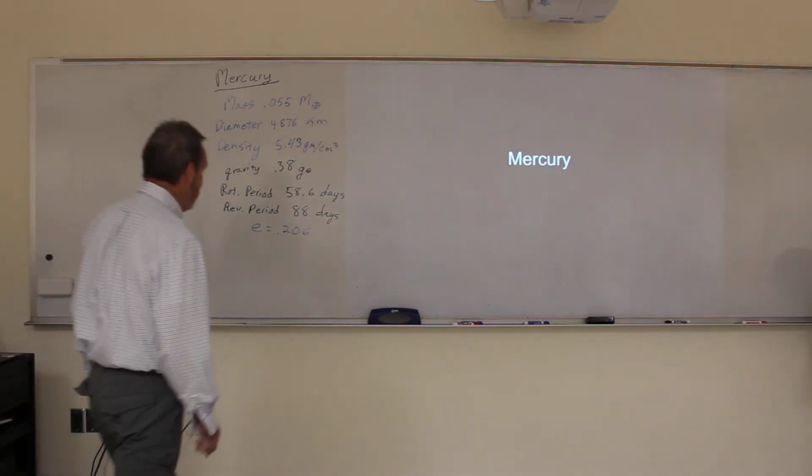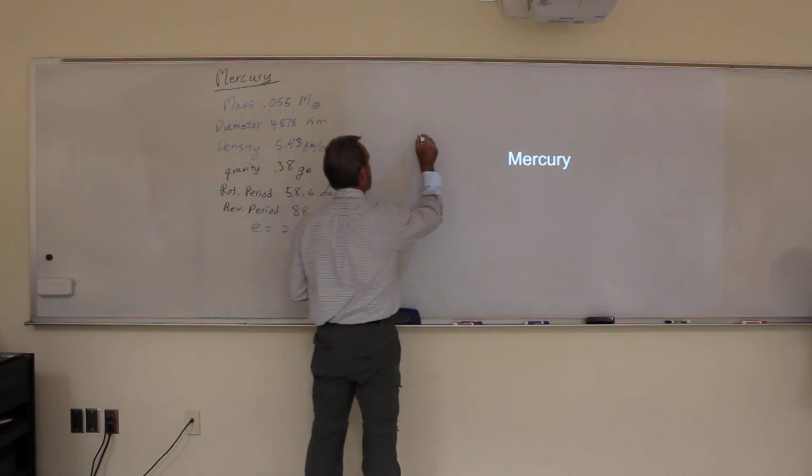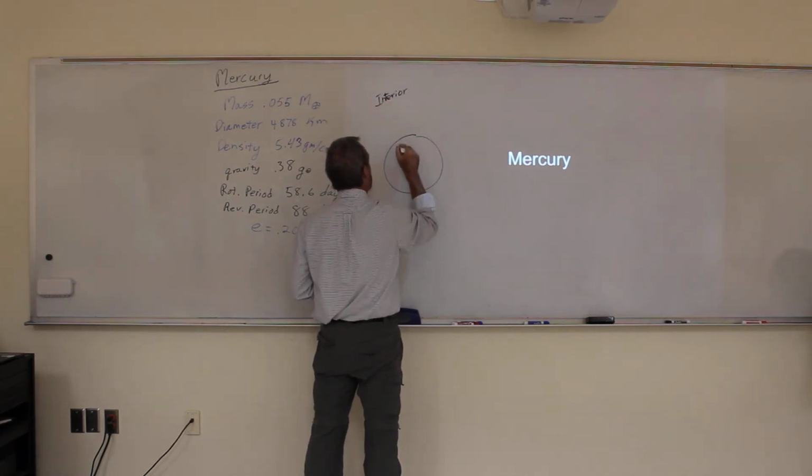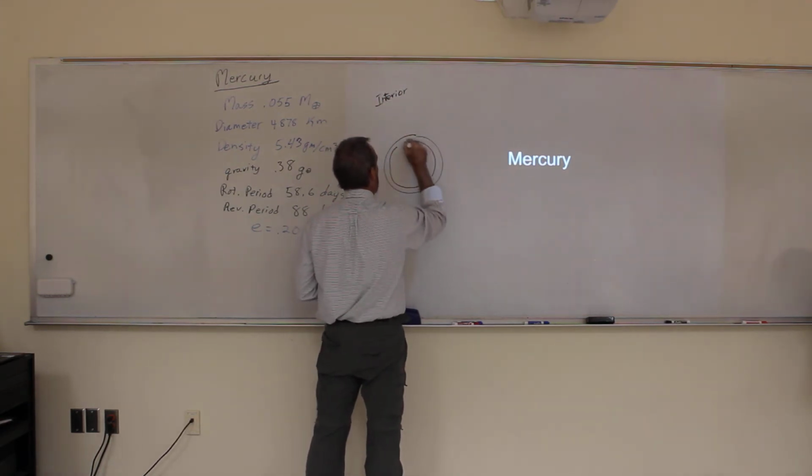Let's talk about the interior of Mercury. The interior here has a large iron-nickel core.